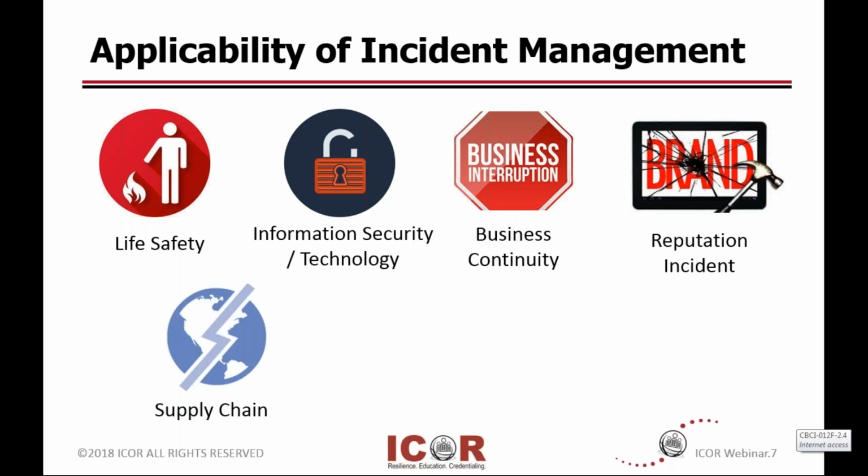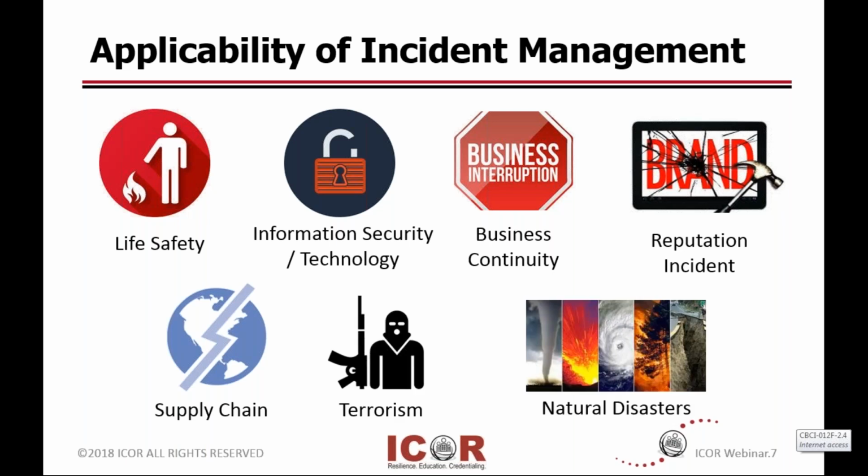More and more, we're seeing supply chain incidents, whether they're security related, continuity related, or other factors. We're seeing terrorism more and more around the world. And of course, the natural disasters, which is something most organizations are planning for because they do impact life safety, they impact your facilities, and they impact your business continuity and everything else that the organization has.